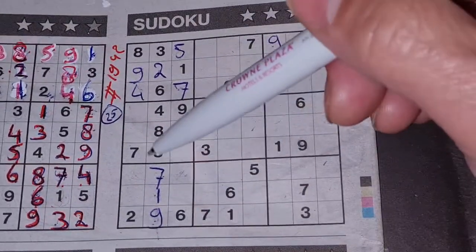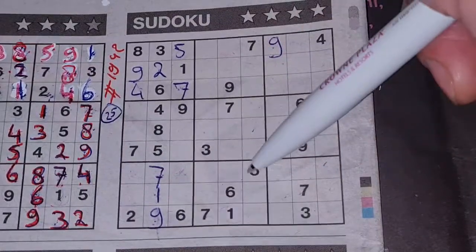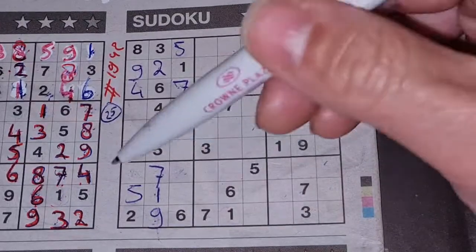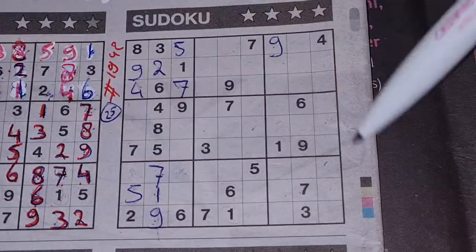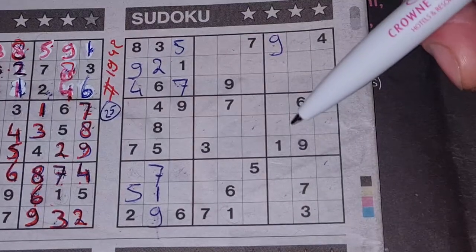5 in this column, 5 in the second column. So in the first column, only 2 places for the 5 should be here. Oh, there we see here 5, no 5 there. 5 should be there. 5 in this row, 5. No, I cannot fill the 5 here. Need to wait.